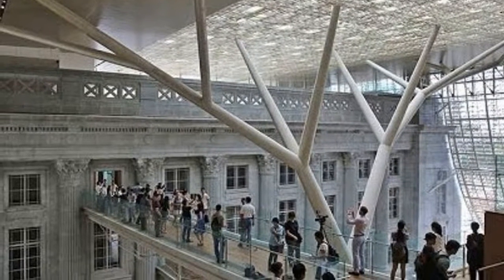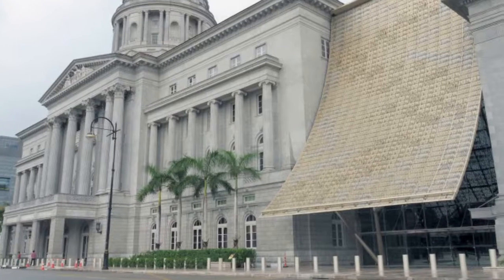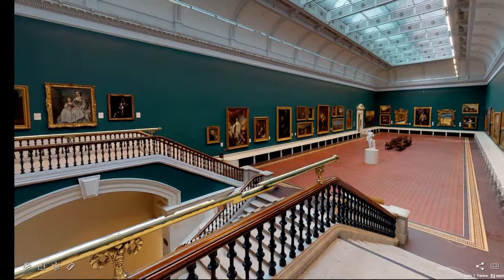The film shows the gallery administration and staff at work, the conservation laboratory, guided tours and the mounting of exhibitions on Leonardo da Vinci, JMW Turner and Titian in 2011-12.